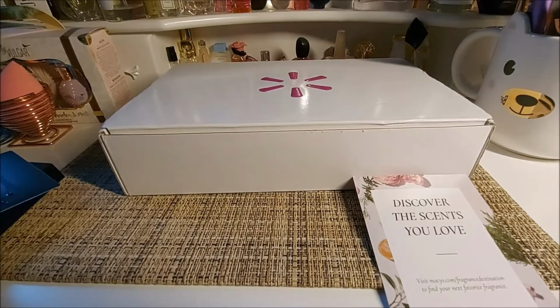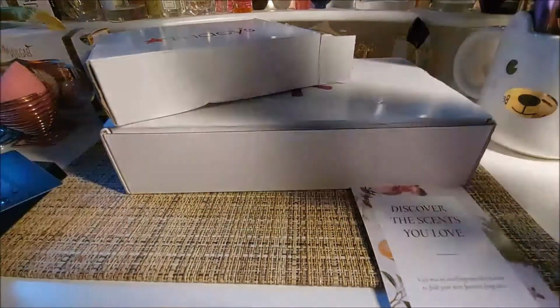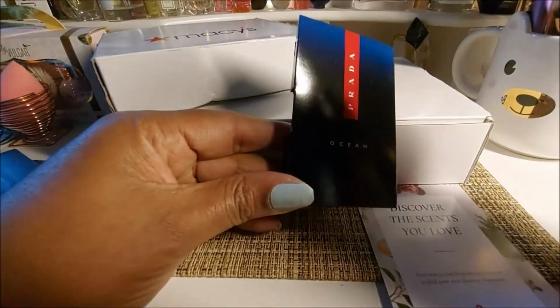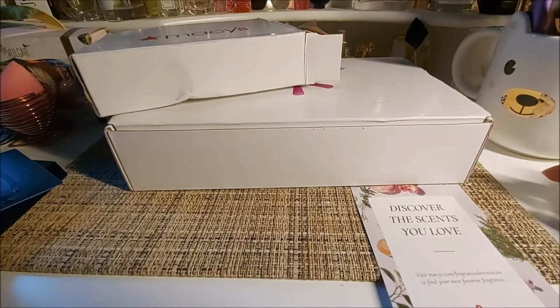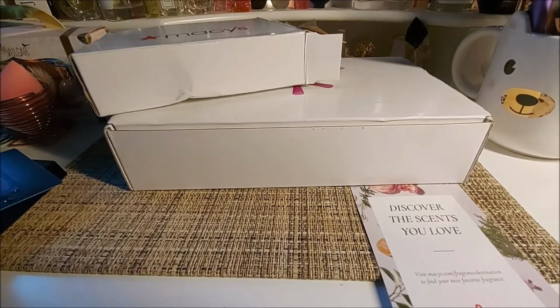And then the last one is also a men's cologne. This one is from Prada. It's called Ocean. There's the little spray bottle. See what this one smells like. Oh, I like that too. I see why they call it Ocean, because it has a really fresh water type scent too. That's nice. Okay, I don't know which one I like better.